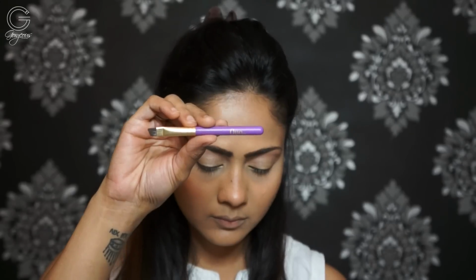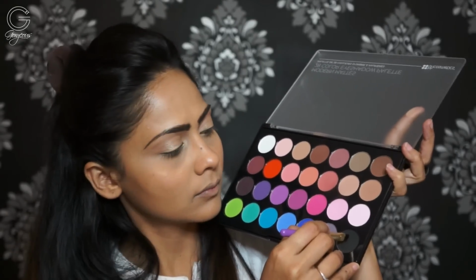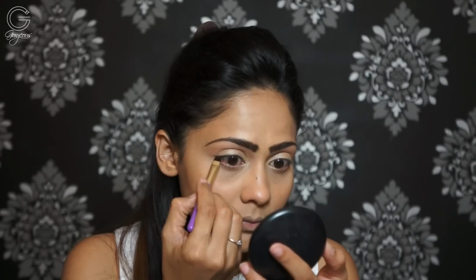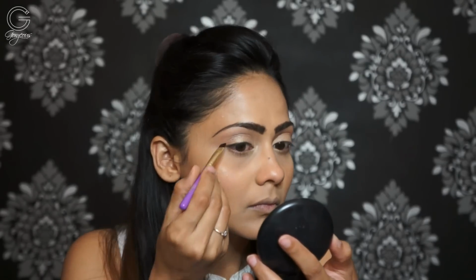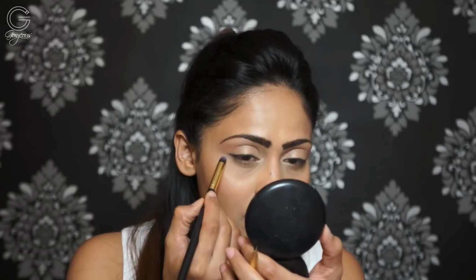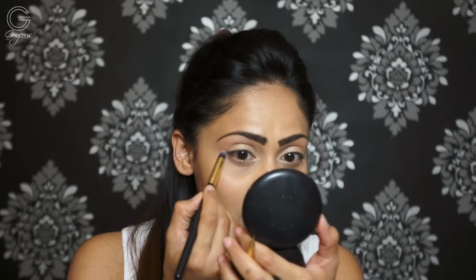And then taking a liner brush, I'm going to take that black matte shade from my same palette and line very close to my lash line. And this time I won't go right there inside the tear duct area. I'm going to start right from there and create an inverted V like that. So this is what we want. You do not have to worry if it's a little messy. That's okay, because we are going to smoke the outer edge. So once we are done with that, I'm going to take my small pencil brush, and I'm going to smoke the small outer V that we just created.